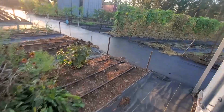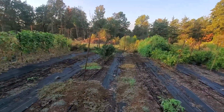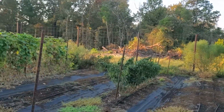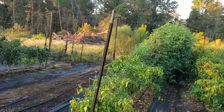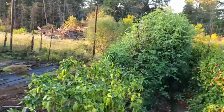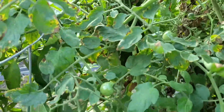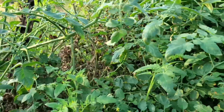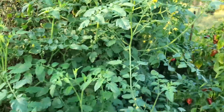Now let's go down this side here. We still have our jalapenos, they're doing good. Now we have our cherry tomatoes are still here, and the plans are to take them out. They have been putting on tomatoes, you can see them, but what happens is we've had so many leaf-footed bugs that they usually end up stung, and so we haven't harvested any red ones.